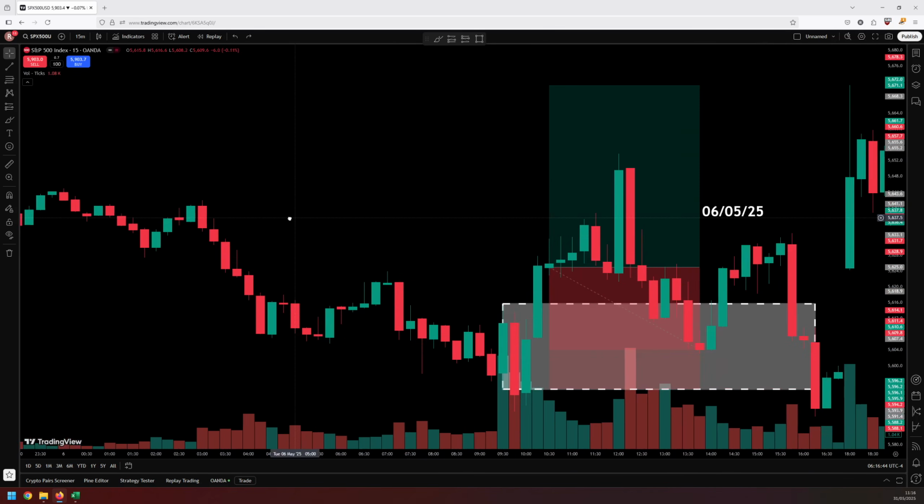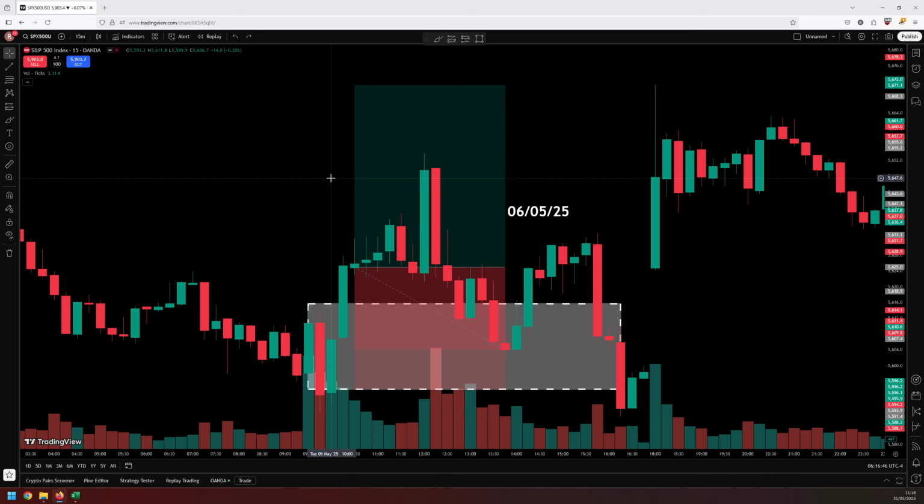Then we move on to the next day, and that was Tuesday the 6th of May. This was another losing trade, unfortunately. So I have my opening range, price breaks down first, then breaks out. And although the breakout candle was quite strong, it then kind of did nothing for a little bit before having this immediate up and down, from which point it then just continued downwards and ultimately hit my stop loss. So that's 3 losses and 1 win so far.